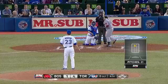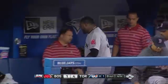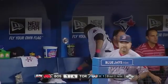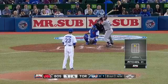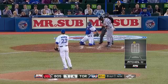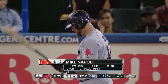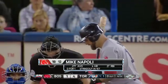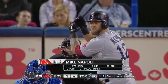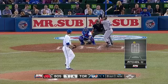Mike Napoli takes a strike. Ortiz now has 12 RBIs in 9 games. And it's pretty amazing what he's been able to do given the fact he didn't have spring training. Well, the thing that Brandon has to do right now is not let that affect him. He challenged him, he hit it. You got to almost have the attitude, so what? We're still winning by 3 runs. And he's got to go ahead and attack Mike Napoli and go back to right what he was doing before that.